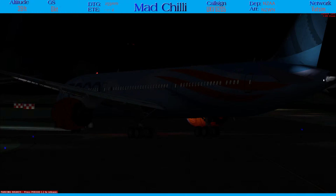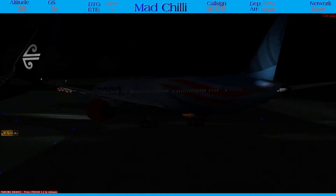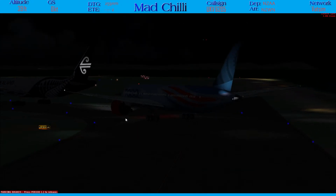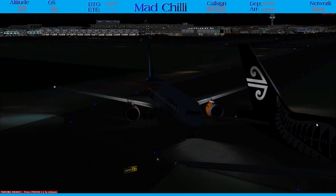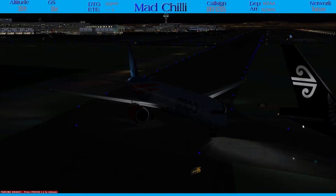But nothing else is approaching Auckland. Everything's departing Auckland today. So very slow Dash 8. There's a lot of waiting today. I'm not even going to get 2 flights in at this point. Only be able to do 1. It's taking ages.